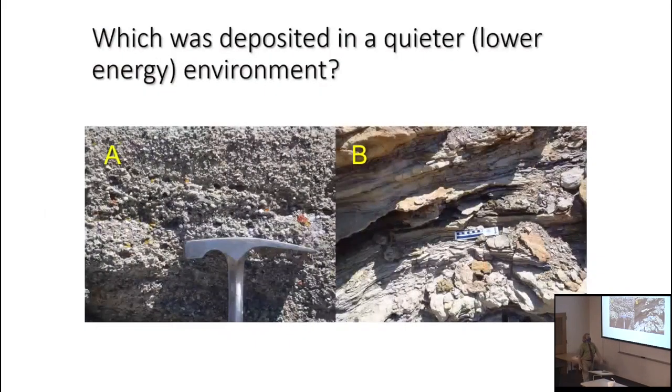So briefly, which of these two sediments do you think was deposited in a quieter, that is, lower energy environment? Who thinks that A was quieter or lower energy? Okay, who thinks that B is quieter or lower energy? For those who argued A, what evidence were you looking at? Go for it.